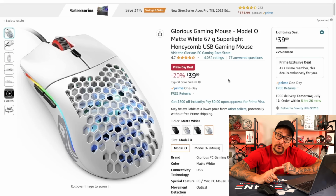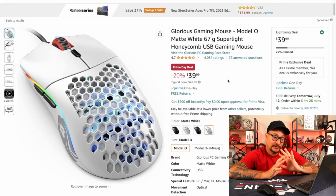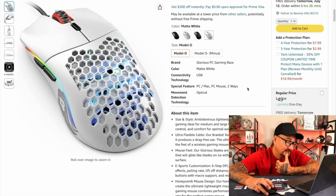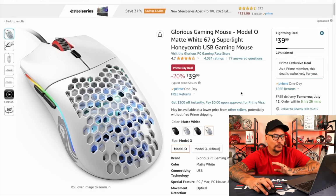Now, Glorious also has their mice for sale on Amazon now. I remember back in the days, it was an issue because they had some copycats and some fake ones on there, but they are real now. You can see it's even a Prime Day deal, and you can see it's shipped from Amazon, sold by Glorious PC Gaming. So you know they are legit, and they're about $10 off. So $40, not too bad.